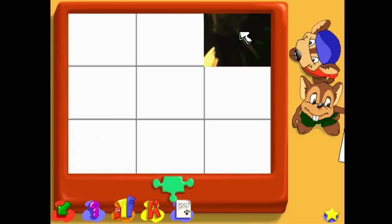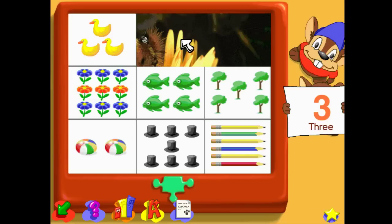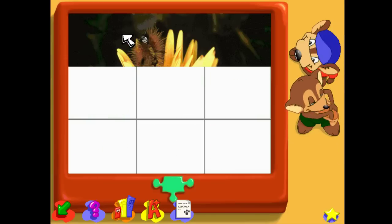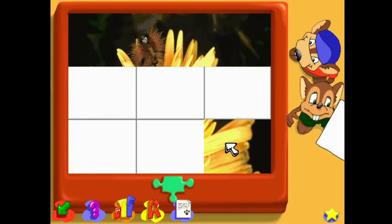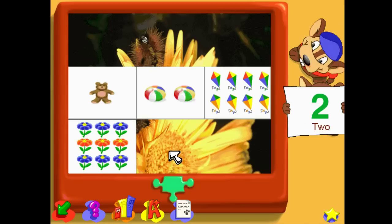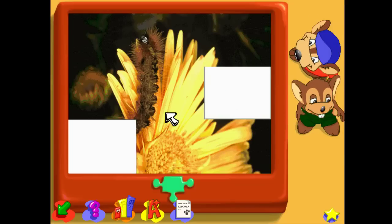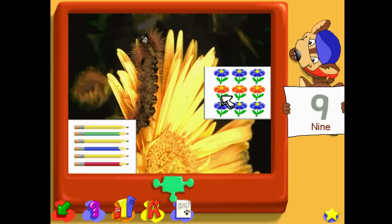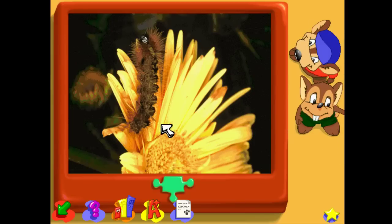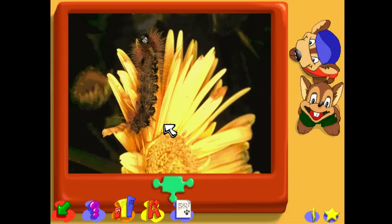Find the box. 6. Find the 7. Find the 3. Find the box. 2. Find the box. 5. Find 2. Find the box. 1. Find 9. 8. Excellent job! Now we can see the picture underneath. Wow! You're a real whiz at these puzzles! You get a star!